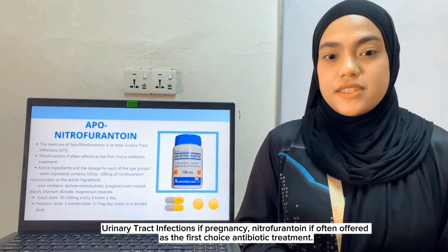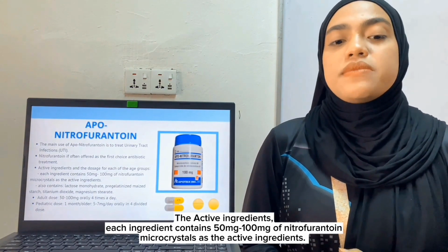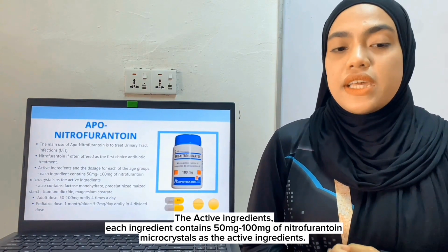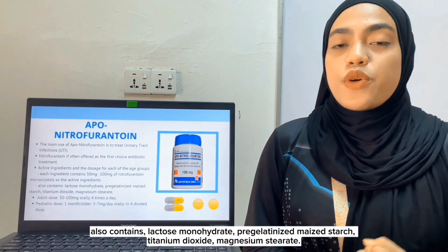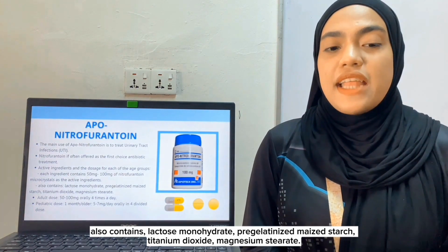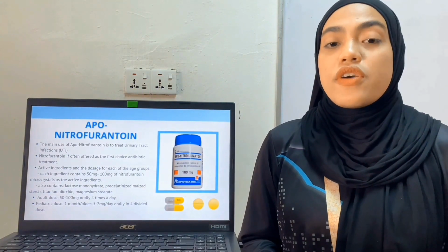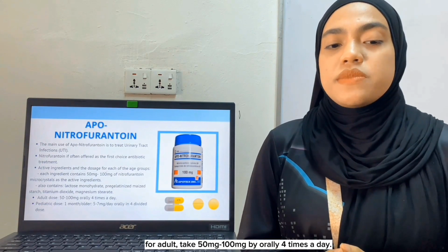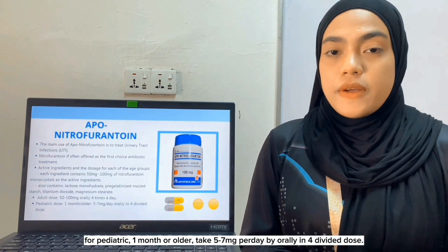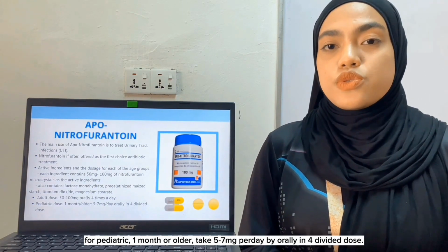The active ingredients and dosage: each capsule contains 50 mg to 100 mg of nitrofurantoin microcrystals as the active ingredient. It also contains lactose monohydrate, pre-gelatinized starch, titanium dioxide, and magnesium stearate. The dosage for each of the age groups: for adults, take 50 to 100 mg orally 4 times a day. For pediatric, 1 month or older, take 5 to 7 mg per day orally in 4 divided doses.